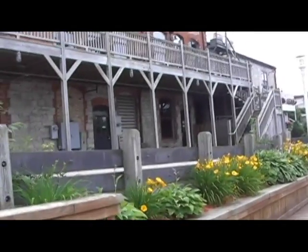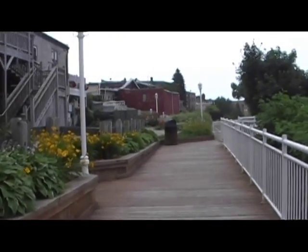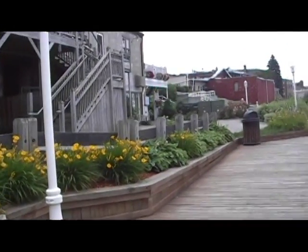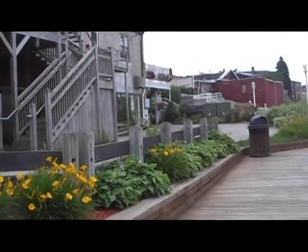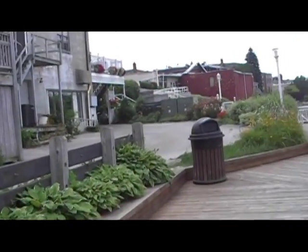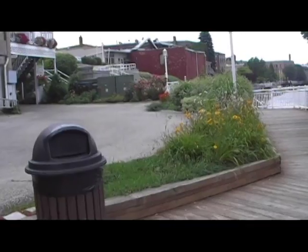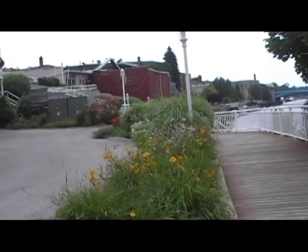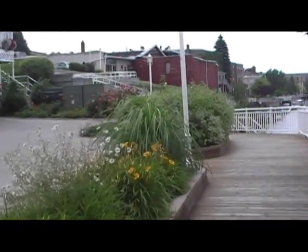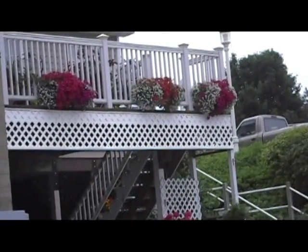Okay, we're continuing along the Riverwalk here. And Jennifer and I have just noted that it's beginning to smell just a little fishy, but it sort of reminds me of Lake Erie. And really pretty flowers along here. Like up there. Look at those pretty flowers.